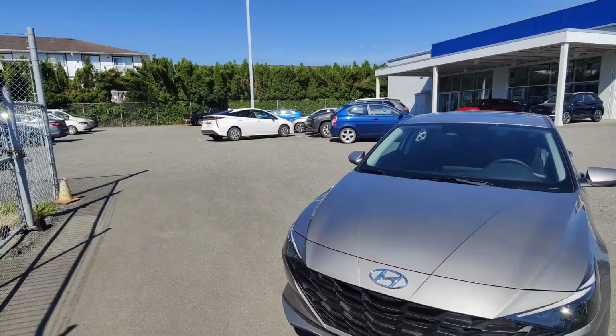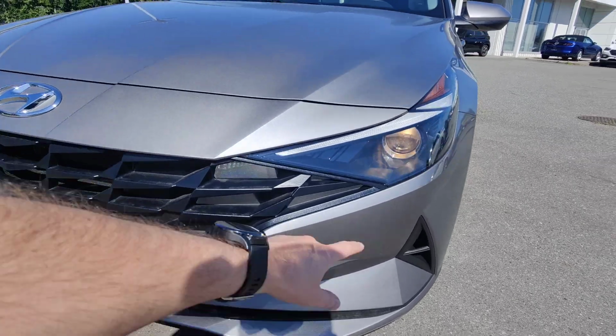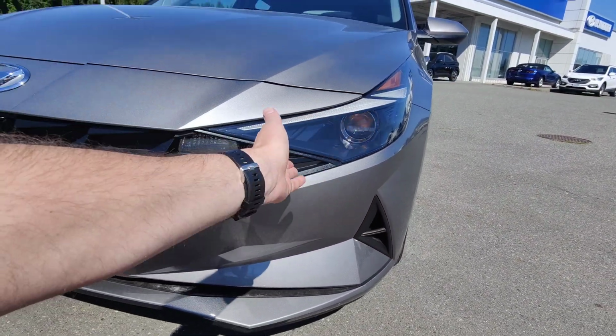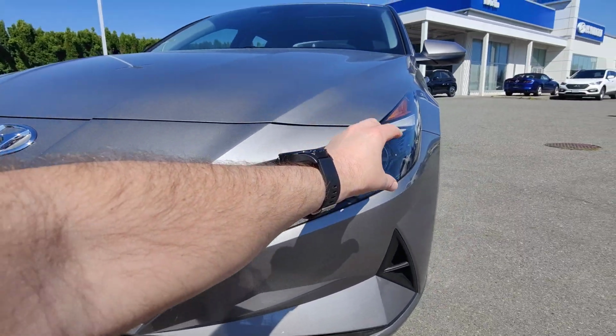We'll start at the front. Look at this beautiful color, guys. This fluid metal is awesome. Now with the Elantra, you do get projection headlights. They are still halogen on the Preferred Sun and Tech, so if you want to get LEDs, you do need to go up to a higher level. You do, of course, have LED daytime running lights, however. And of course, this nice, beautiful grille that kind of meshes into the headlights.